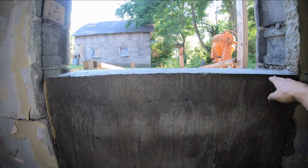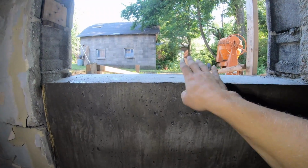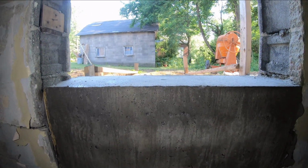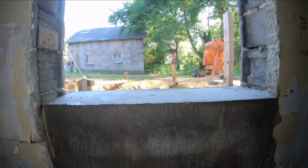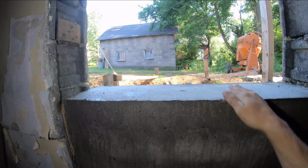I'm noticing my sill here, I don't know if you guys can see it on camera, slightly higher in the middle it looks like. I bet if I put a straight edge across there, I'm a little high in the middle, but no matter. When they put a window in here, it'll all be shimmed out anyway, so it doesn't really matter as long as it slopes the water outwards.